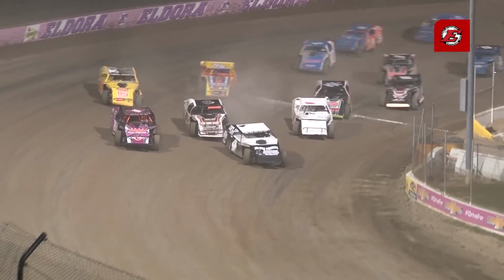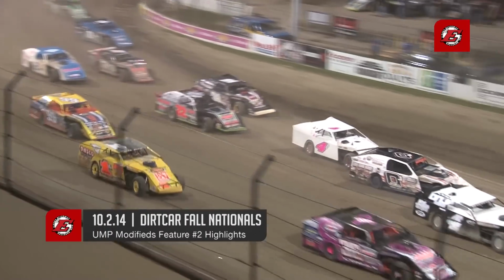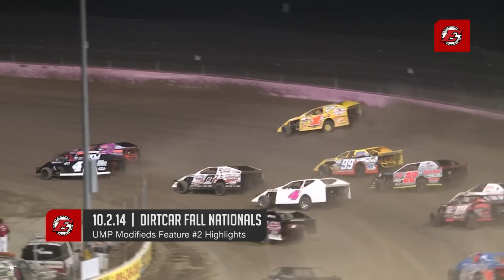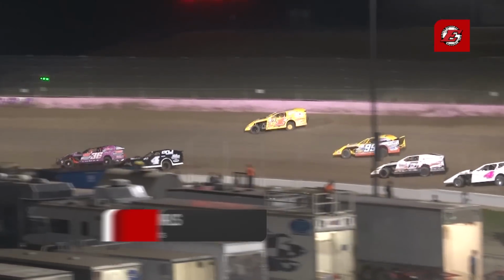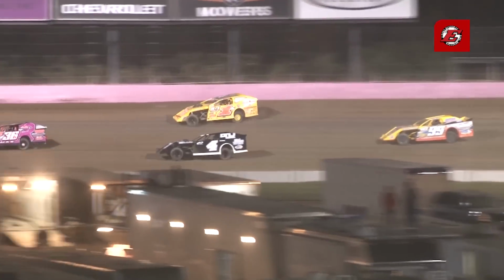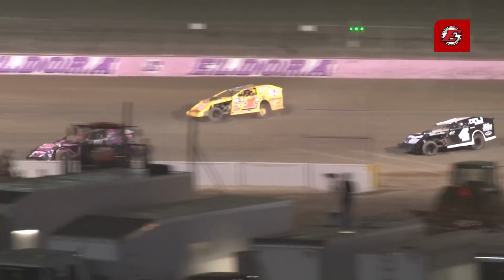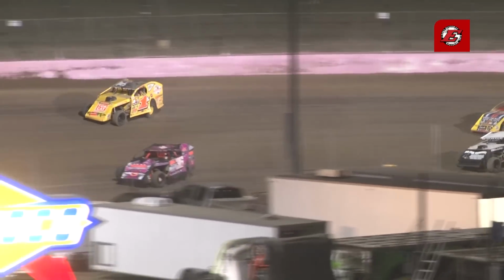Green flag in the air 20 times around the Eldora Speedway. Here we go. As they work into turns 1 and 2, Devin Gilpin going to jump to the top side. Jamie Lomax going to jump out to the race lead. Here comes Devin Gilpin down the back straightaway quickly to second. That'll shuffle Chad Boone back to third.